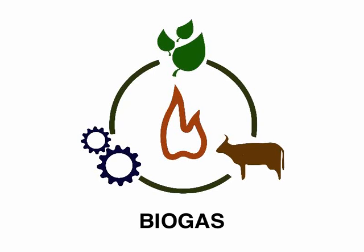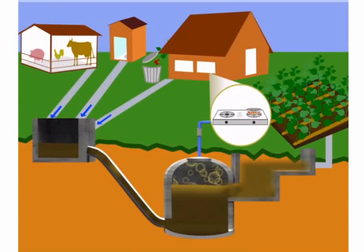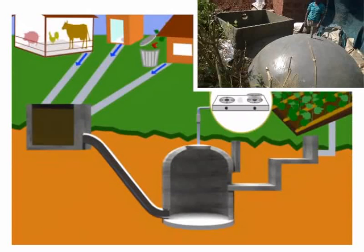So what is biogas? Biogas is a gaseous fuel. It is a product of fermentation of the remains of biodegradable organic waste. The main component of biogas is methane. Biogas can be produced easily and for free by using a biogas plant. This is what a family-type biogas plant looks like.